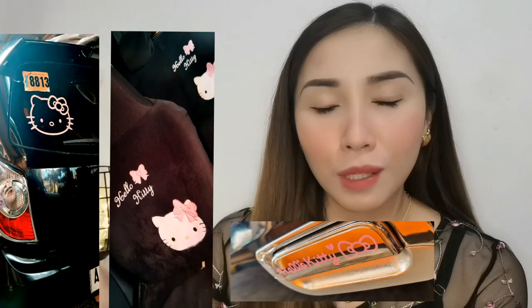And when I owned my first car, I bought Hello Kitty everything inside the car. I'll post a picture of my first car here. And yeah, it was then that Hello Kitty was associated with me often.